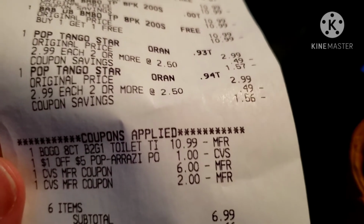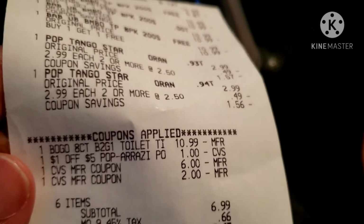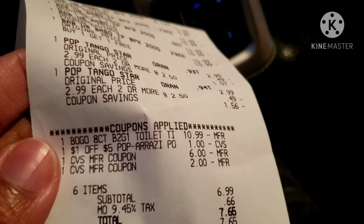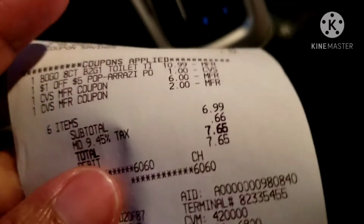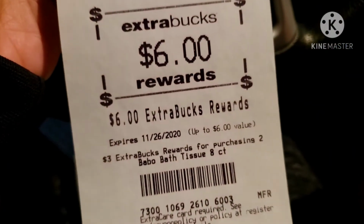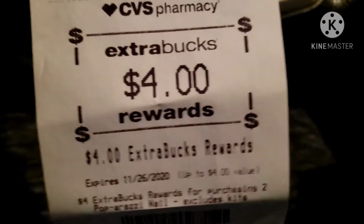It took $10.99 off. So instead of me buying 2, that took off 1 for $10.99, making it where I only paid for 1. There is my $1 off of 5 paparazzi nail polish. I rolled a $6 extra care buck and a $2 extra care buck, and I paid $6.99. And I got back, guys, $6 for the tissue, and I got a $4 extra care buck for the paparazzi. So, yeah, that was a great transaction.